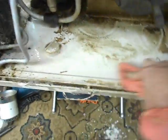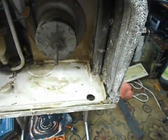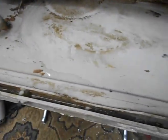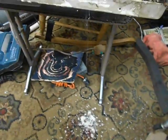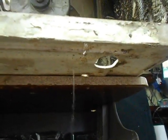I've got a rag right here. I was using it to clean up this window. I can sort of wipe this out of here somewhat. I'm not too concerned about that. But anyway, to show now, I've got a little bit of water here. Now pour it into the evaporator. You'll see the water come out here like it's supposed to. There it goes. And there it goes onto my nice carpet. So that is working as it's supposed to, which is excellent.